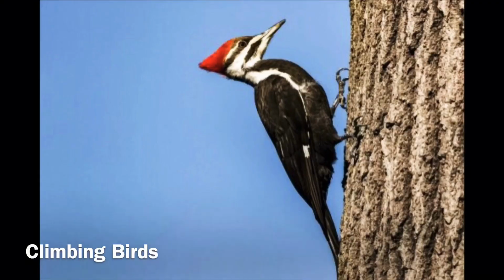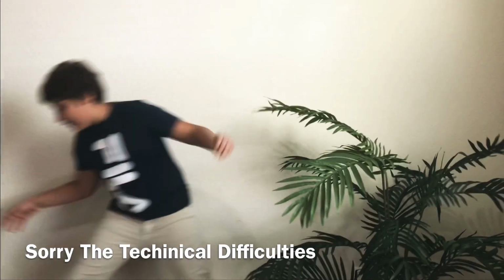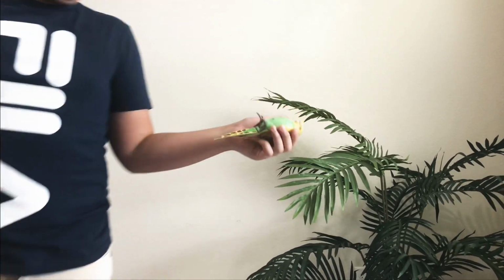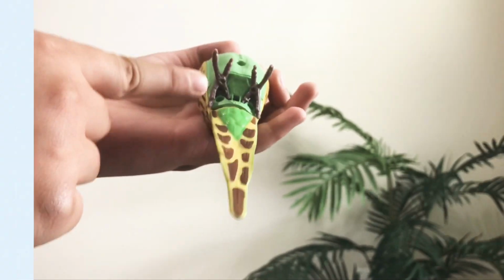Flying birds. These are birds like parakeets and woodpeckers, who use 2 toes forward and 2 toes backward to get into the little crevices in the bark. And I know it's just a toy, but if you look at this, you can see that there's 2 toes in the front and 2 toes in the back.